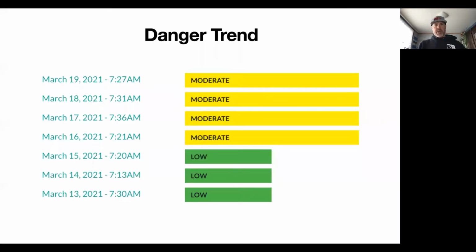The danger trend through the week: on March 13th, that was last Saturday, we started out the previous week with low danger, and it eventually increased to moderate midweek as we got into the more prolonged warming. And so the danger went up primarily due to the slightly increasing wet slide hazard.